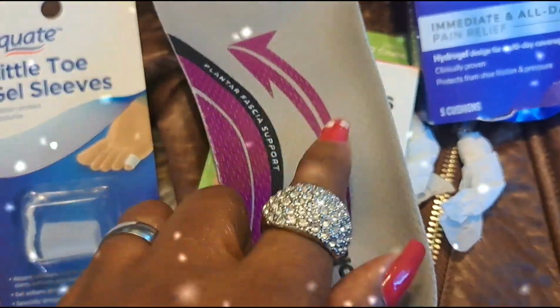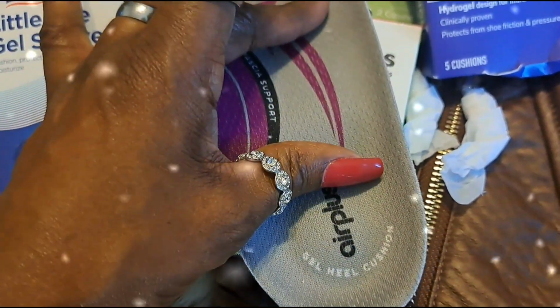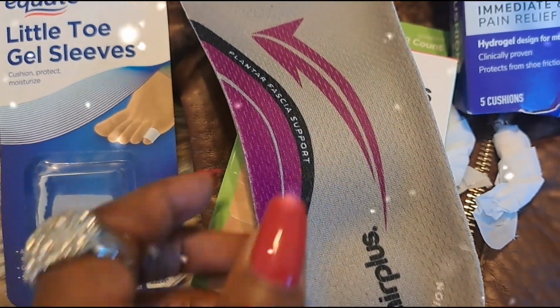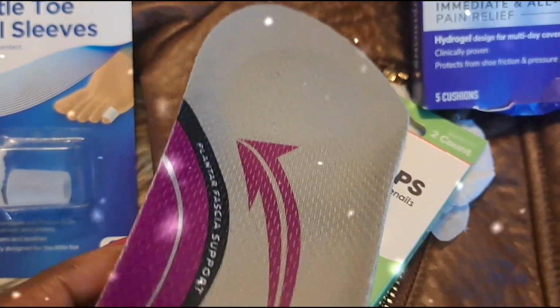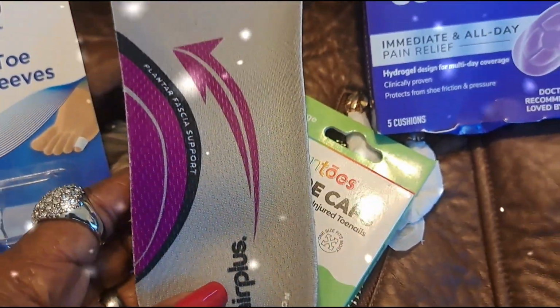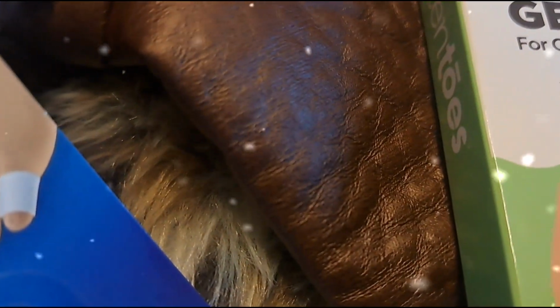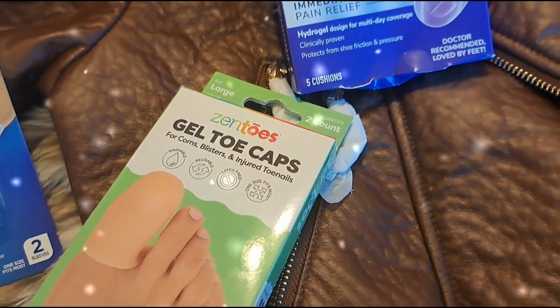Okay, so this is good for that, to give you that support right up in the middle. So it can decrease pain and prevent that from flaring up. A lot of times I wear these in my shoes, not all the time. These right here only cost $8-$9 at Walmart. But if you need to, if you go to a podiatrist, they will get you the fitted ones. And some insurances do cover them.